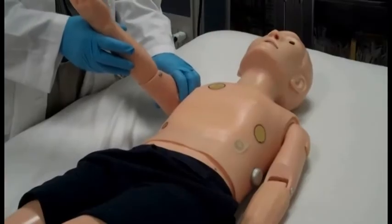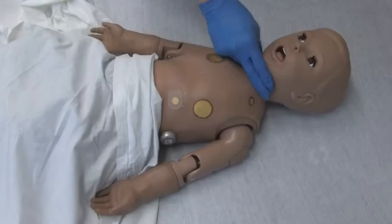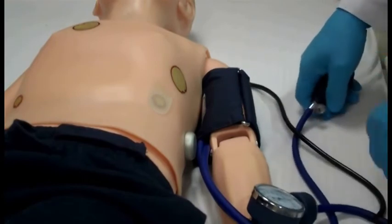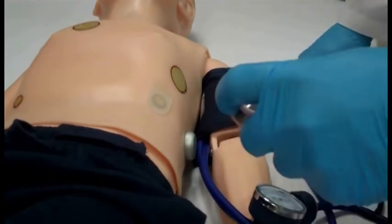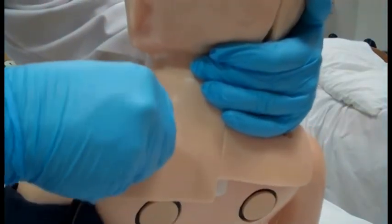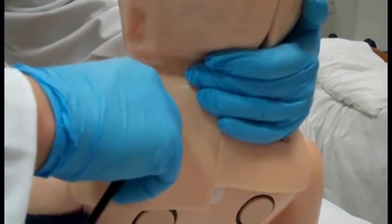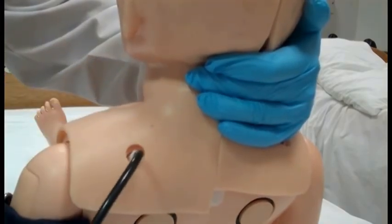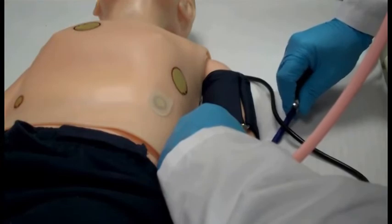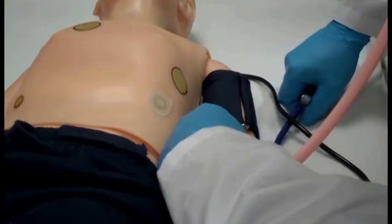Ralphie has palpable pulses that are dependent upon his blood pressure. Available pulses include carotid, brachial, radial, and femoral. A manual blood pressure can be obtained bilaterally by placing the cuff around the upper arm with the cuff mark at the medial side of the biceps brachii, about an inch or 2 centimeters above the anterior elbow. Ralphie has an extra port that needs to be connected to the blood pressure cuff before you will get an accurate reading. Once the cuff is placed and the extra tube is connected to the port on his shoulder, you should be able to get a reading as you would on a real patient.